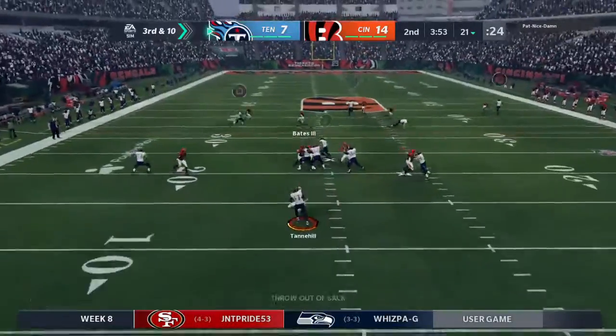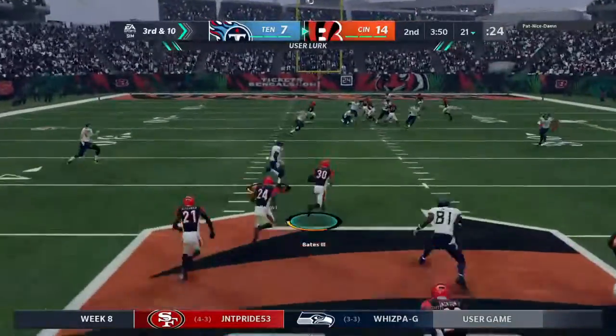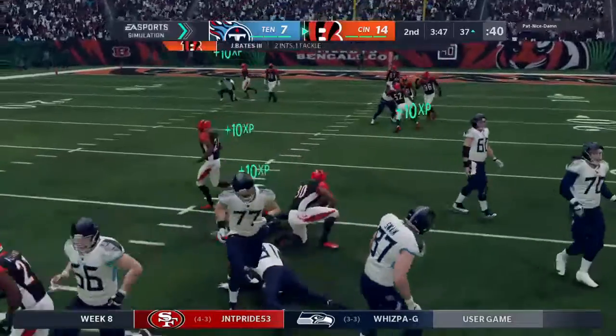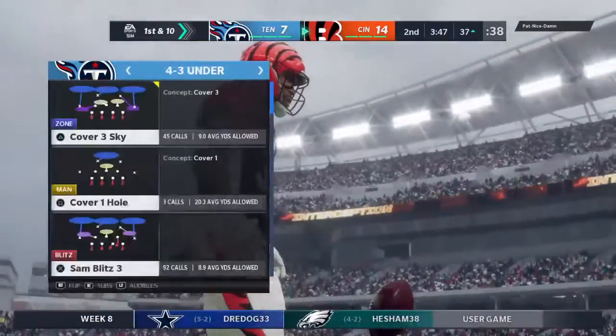Tannehill with a play fake to Henry. He'll throw instead. And for the 3rd time here in this half, it's intercepted. Picked up by Jessie Bates. And he's going to take this one back to the 37-yard line.